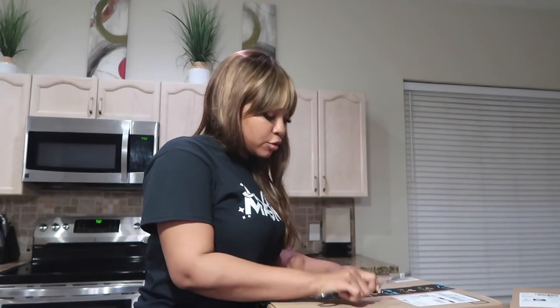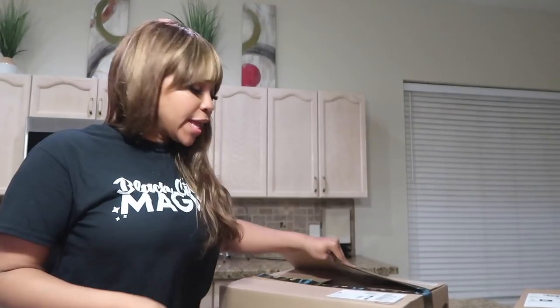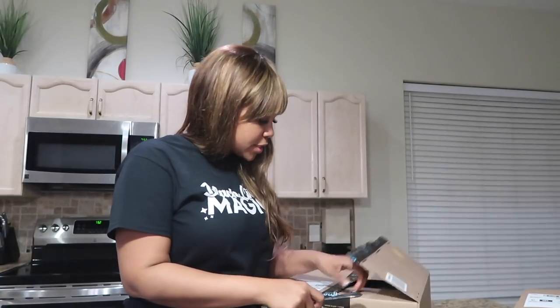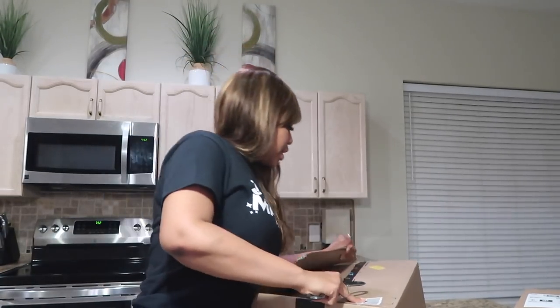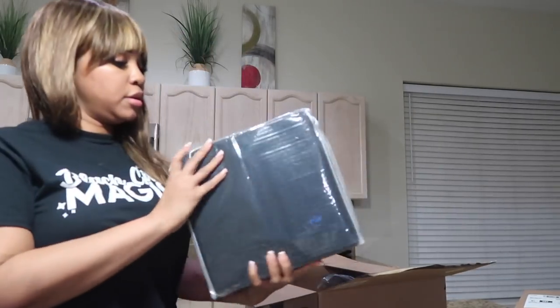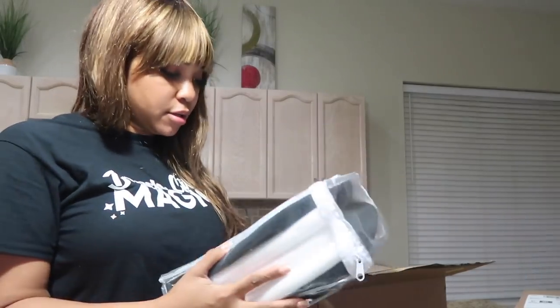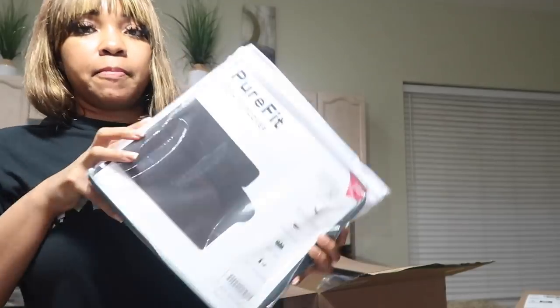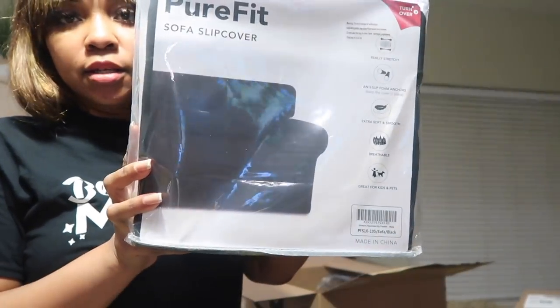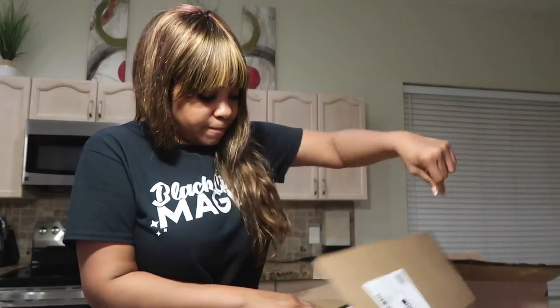So thanks to you guys, for my couch upstairs where it's tearing, y'all told me to get a couch cover and I didn't even think about that. So that's what I ordered. I'm about to go put this on right now. So I got a black slip cover. That's how it looks. Jeez.